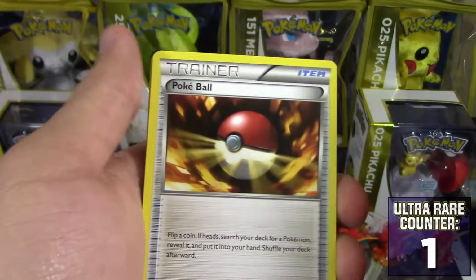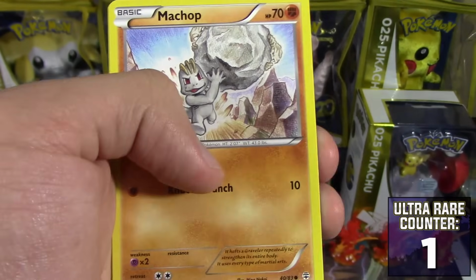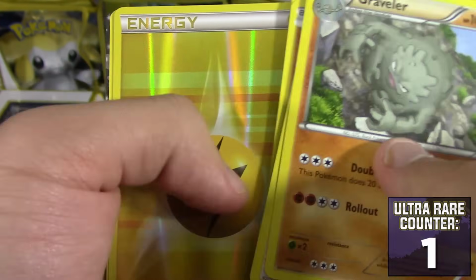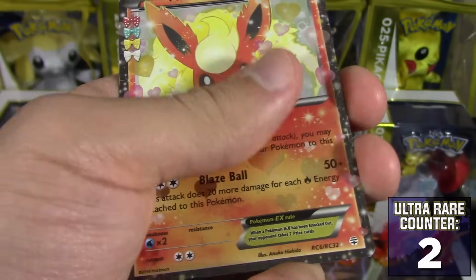Alright, we got Guavla, Pokeball, Electric Energy, Slowpoke, Machop, Paras. Oh, nice. Reverse. Snorunt. Oh, I need that too!